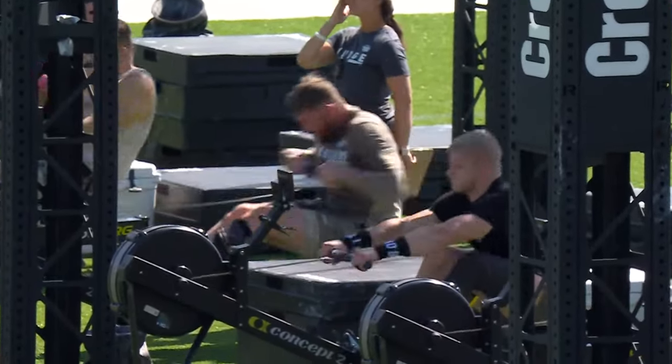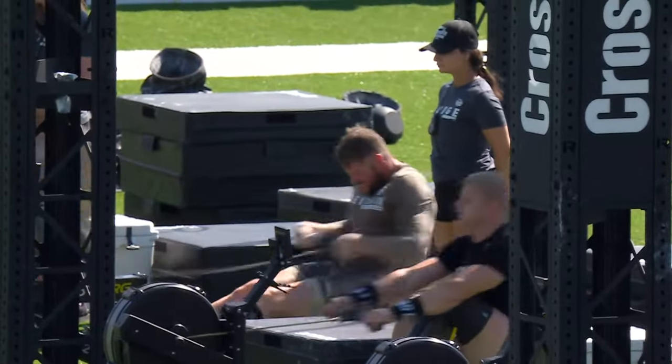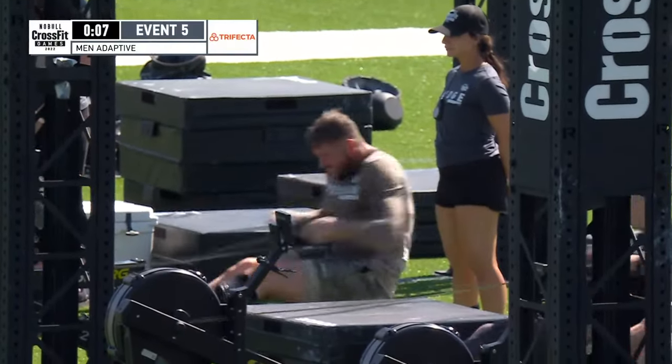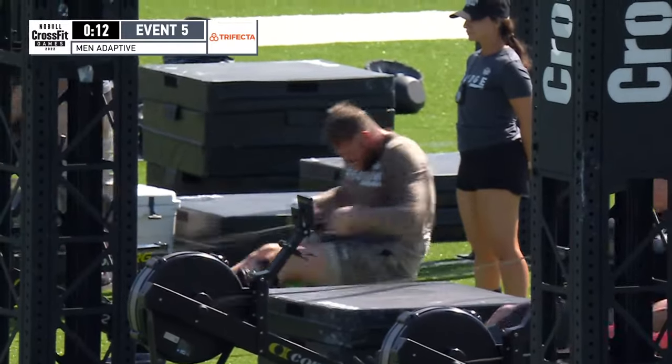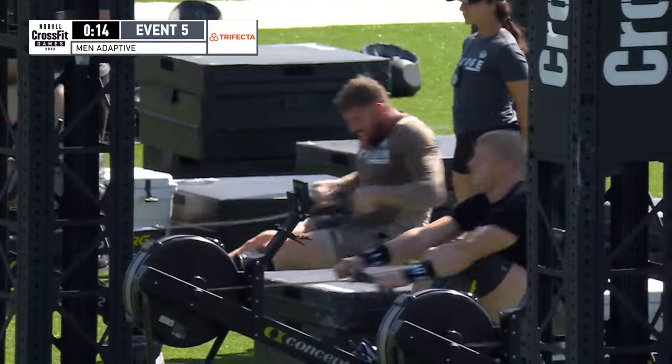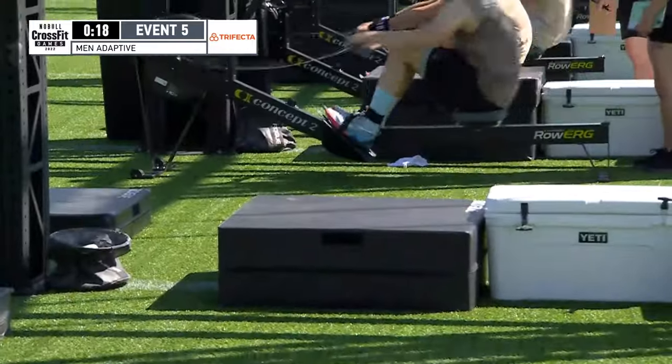Here's Reason atop. Big pull by Luke Reason. Yep, absolutely. Not surprised one bit by this. He is just going to put his head down and go to work. Like I was talking about yesterday, I've seen him on leaderboards with a 3:12 1K time on the rower. So look for him to be off this thing quickly.